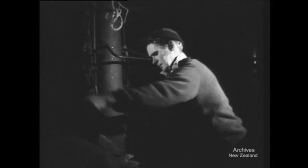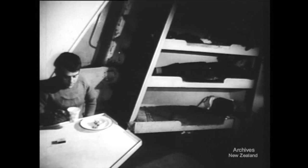The oyster boats leave Bluff at the tail end of the night, an hour to an hour and a half before dawn. On the way out to the dredging grounds in Foveaux Strait, the crew can relax below or knock up a makeshift breakfast on the coal range.